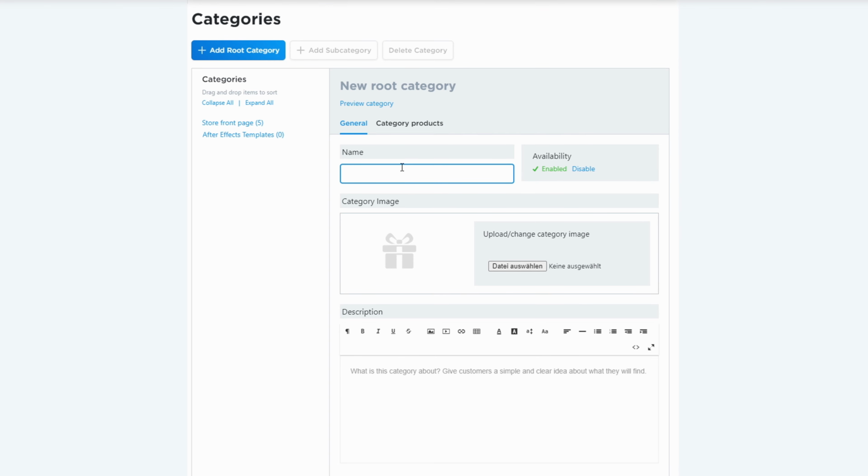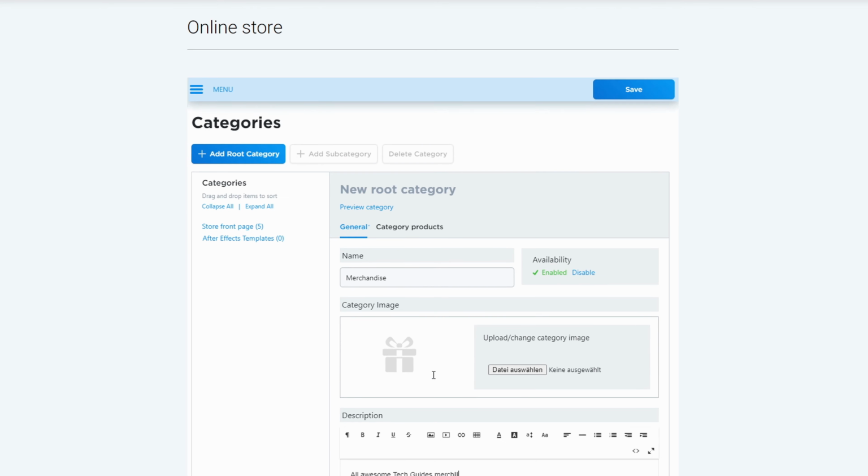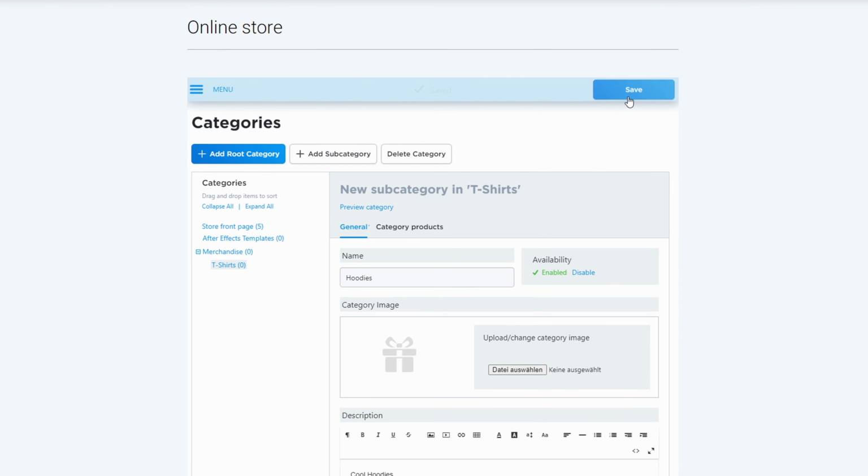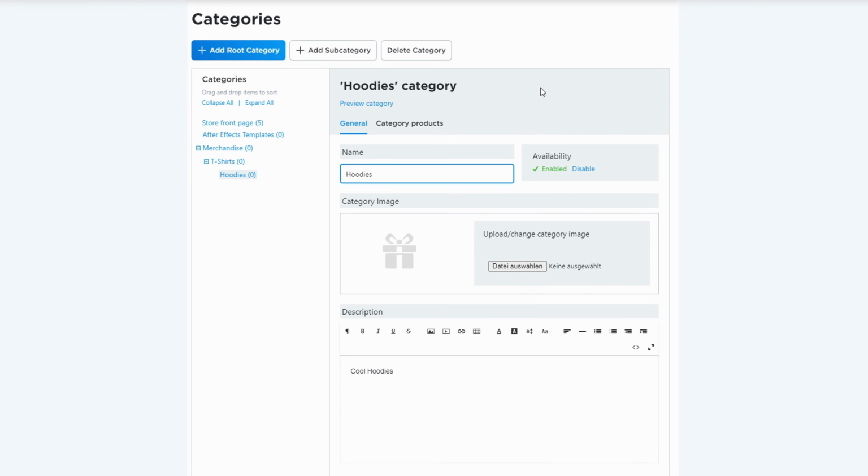In my case, I'm gonna add an After Effects templates category as well as a merchandise category. Under the merchandise category, I'm gonna add a subcategory called t-shirts as well as hoodies. Now, as you can see, I mistakenly added the hoodies category underneath the t-shirts category. However, that's no problem, as you can simply drag and drop different categories to a different location.